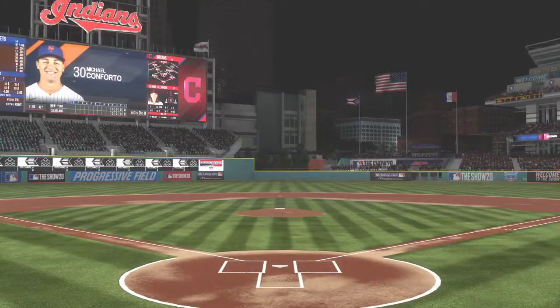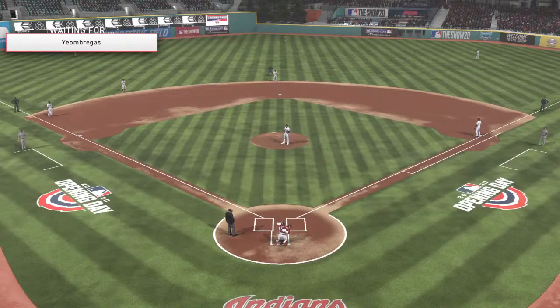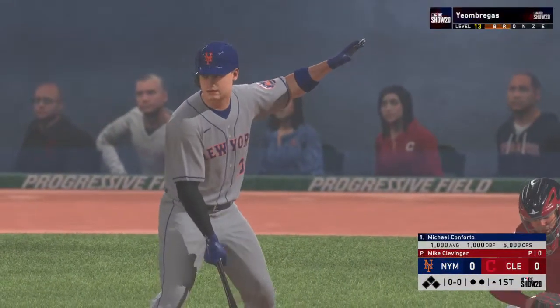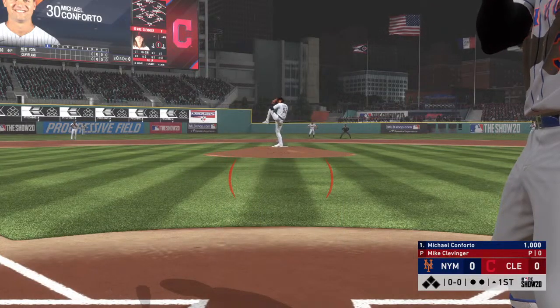We are under the lights as the show gets you ready for another edition of Major League Baseball. Tonight, an intriguing matchup between the New York Mets and the Cleveland Indians. Striding into the box, Michael Conforto. He'll get us started in this one under the lights. Infield shifted well to the right.